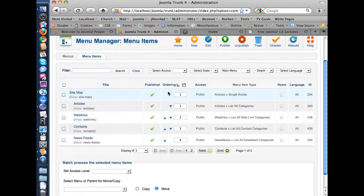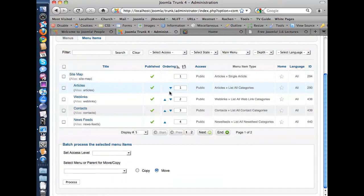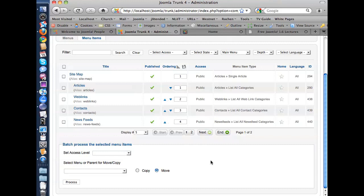Some content lists have what we call batch processing. We haven't been able to do this across the board on everything; we just simply ran out of time. But in the menus, we do have some ability to do batch processes. So, for example, we can make a selection and change that selection to a particular access level.